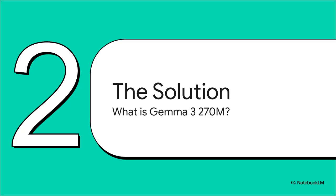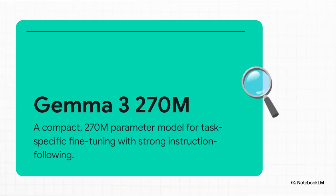Okay, so this whole idea of precision isn't just some high-level theory. Nope, it's real, and it's been built into an amazing new tool for developers. So let's get into it. Meet the star of our show today, Gemma 3 270M. So what is this thing?